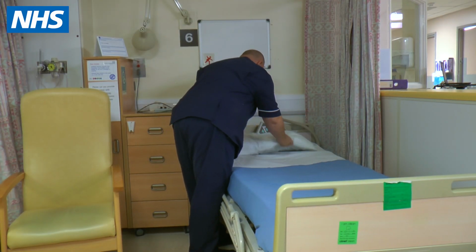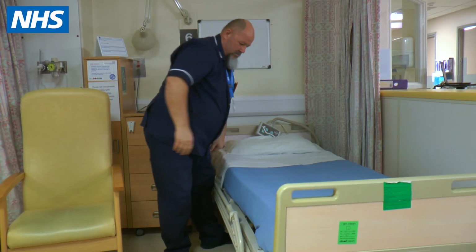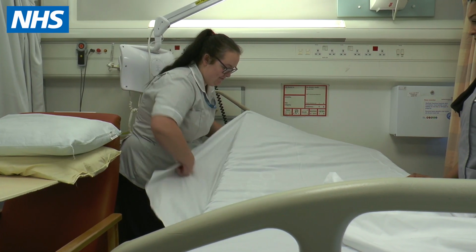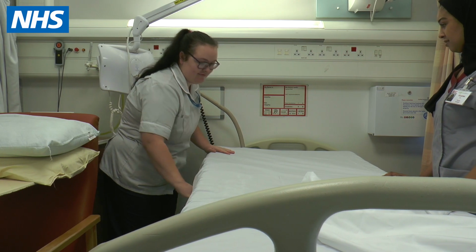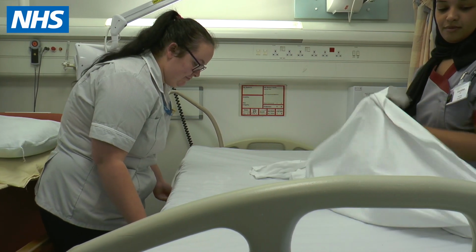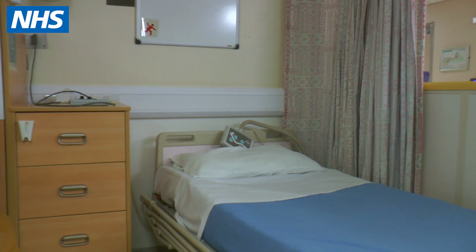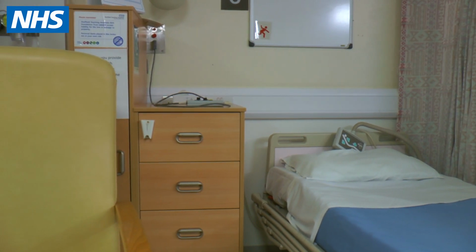Each of the wards has 4 bays, and in each bay is 6 beds. There are also 4 individual cubicles on each ward. Each bed space has a standard setup of a bed, a patient chair, a locker and a table.